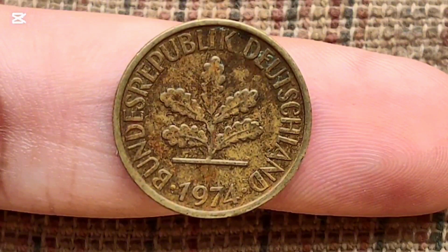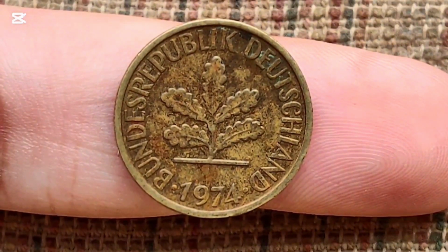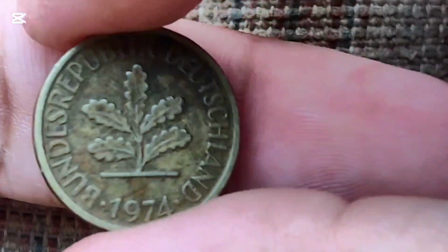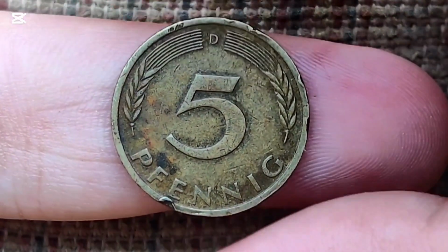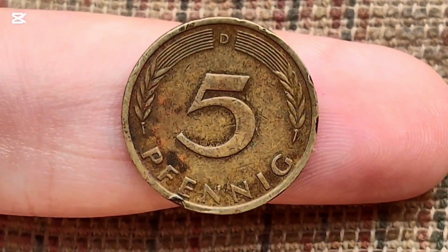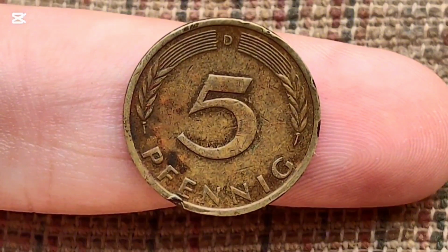1974 was an interesting year for Germany. The country was thriving economically, and its coinage reflected its strength. The 5-Pfennig coin was produced in large numbers across several mints, including Munich, Stuttgart, Karlsruhe, and Hamburg. Each mint left its distinct mark on the coin, which becomes important when evaluating its current value.